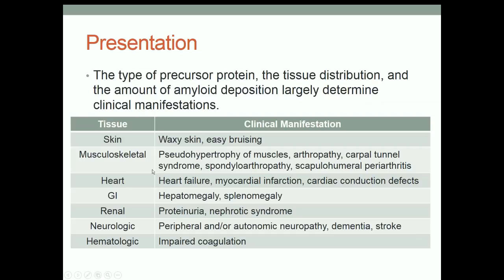Heart, we look at heart failure, where it's sort of like diastolic dysfunction because of the thickening, abnormal filling. You can also actually have an anginal kind of picture where you can have amyloid in the coronary circulation, which can actually lead to infarction. You can have conduction disease. GI, you can have enlarged organs like hepatomegaly, splenomegaly. Renal, you can have proteinuria as severe as going all the way up to nephrotic syndrome, and also neuropathies, you can get dementia, you can even have stroke, both hemorrhagic and ischemic. Hematologic, you can have impaired coagulation because of this.